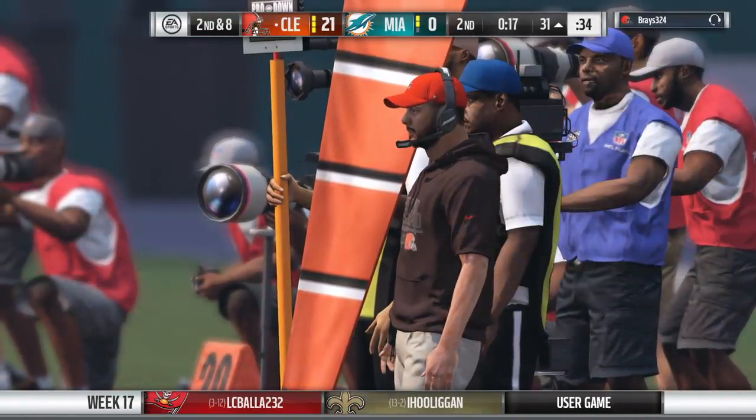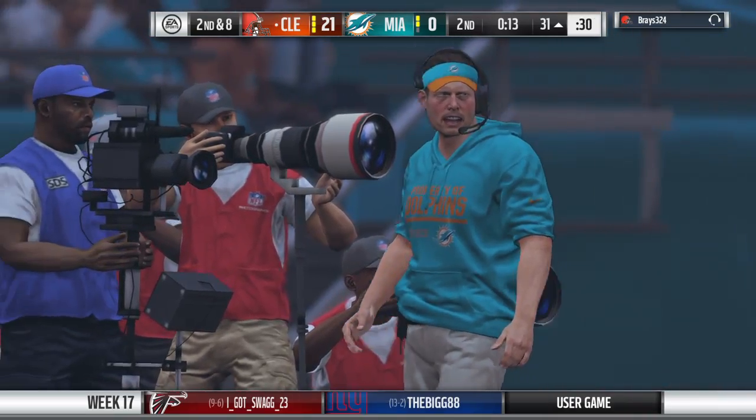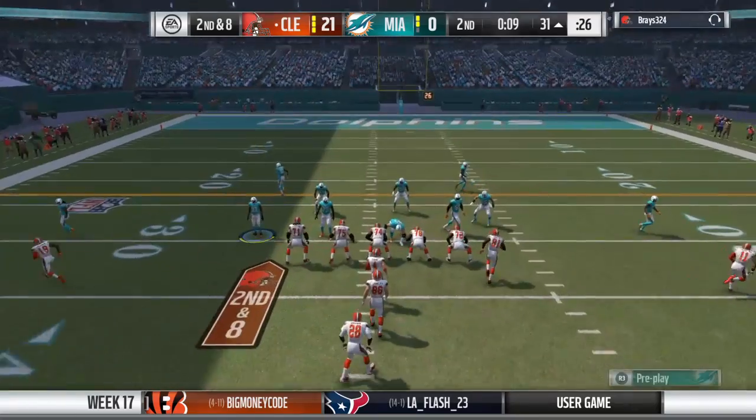It'll be 130 pounds. You got hit by a black man. He's like 250, bro.